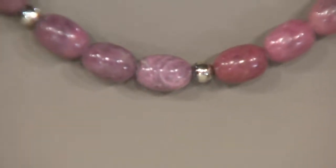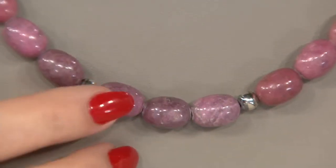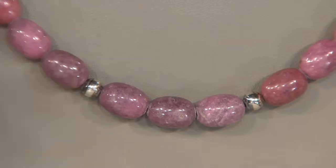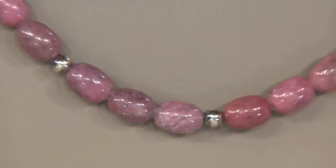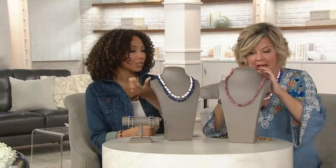Look, there's a little bit of purple showing up there. Isn't that fun? So if you wear it with purple, that's going to pop out. If you wear it with mauve, the mauve is going to pop out. If you wear it with charcoal, you're going to see more of Mother Nature's fingerprint. I love it with chocolate brown too. Absolutely.